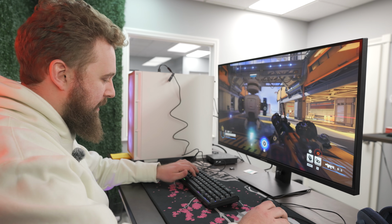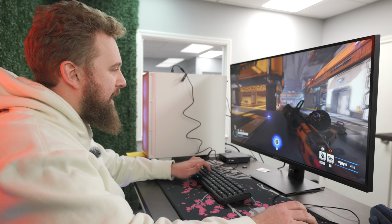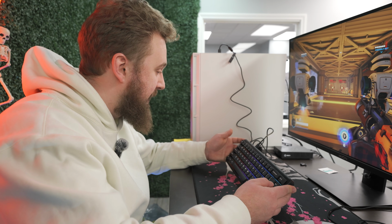It's a nice keyboard. I will say, just looking at this feels like a keyboard that somebody who's really into modding and just modifying their keyboards would really have fun with this. You could do a lot of different stuff. The RGB is really bright now that I'm seeing it.